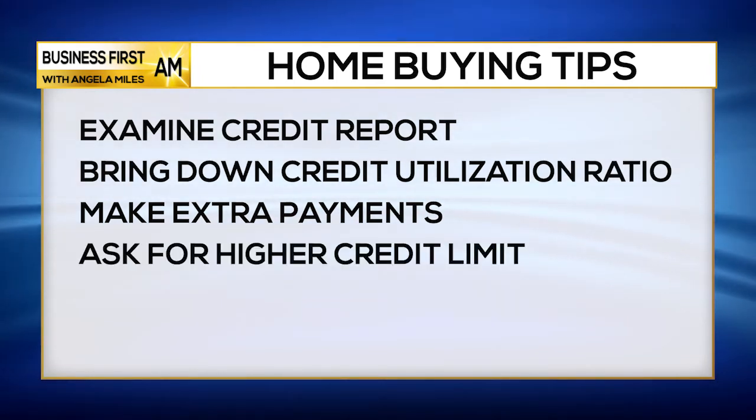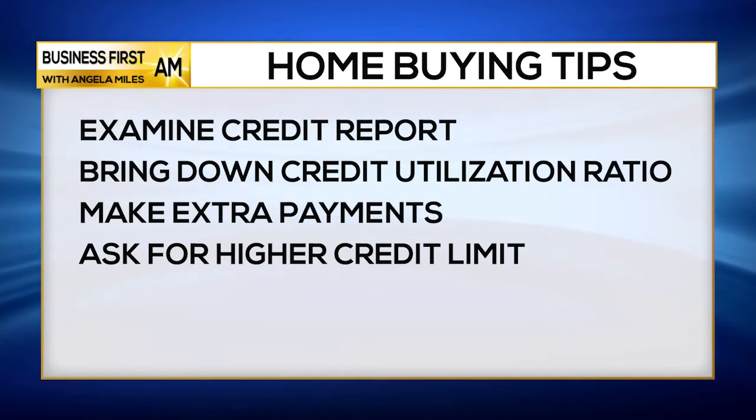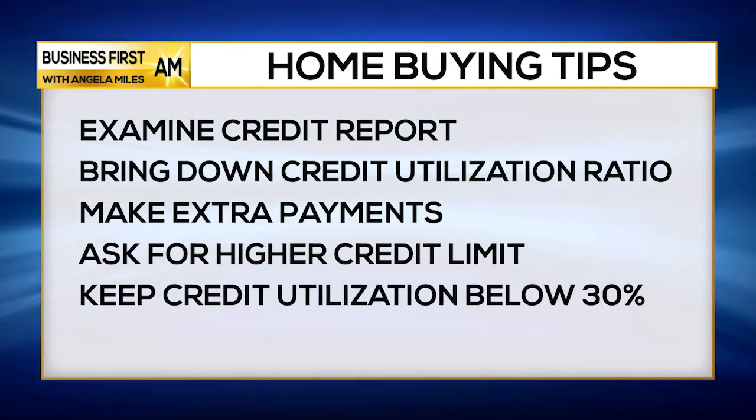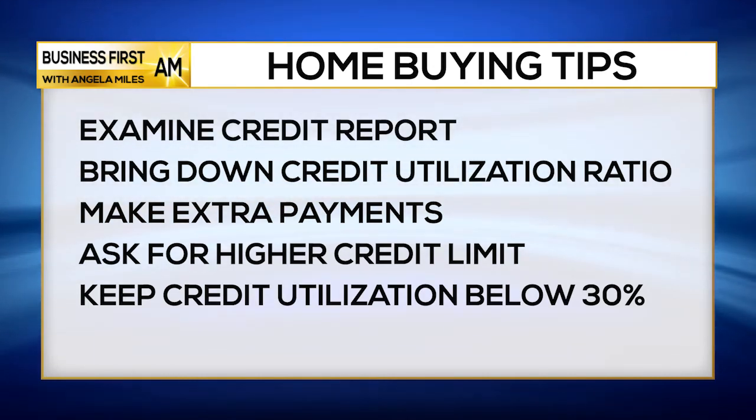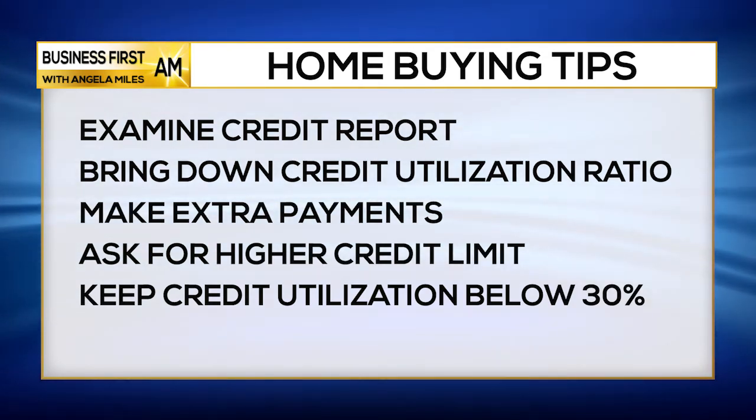Maybe consider asking for a higher credit limit to play on the other side of this equation. But that's actually something that you can do pretty quickly. General rules of thumb are maybe try to keep it below 30%, let's say. It's not a hard and fast rule. Whatever it is, bringing it down will help. And actually, most of the people with the best credit scores keep this ratio below 10%.